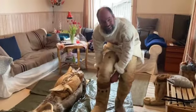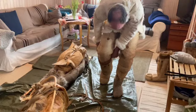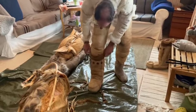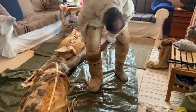They're not that frozen. And they dried out fairly well, I thought. Yeah, inside they're still pretty moist, but yes. It's okay. Yeah.